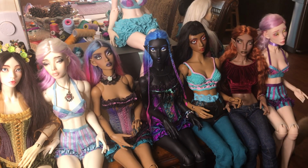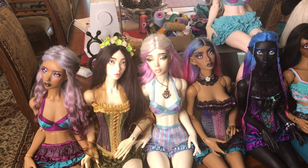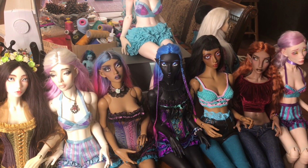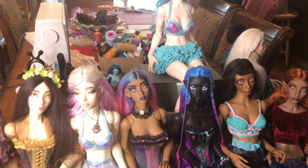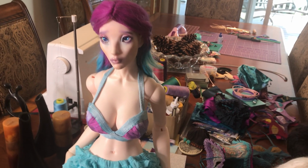Okay. Should we do the ingenue girls? Let's save the ingenue girls for last. You can see my sewing mess behind here.